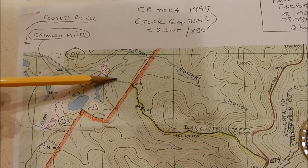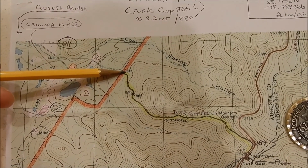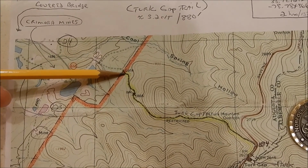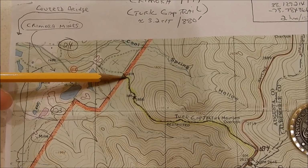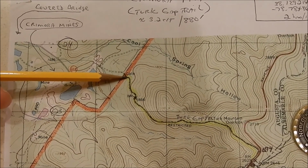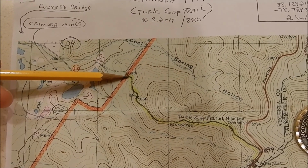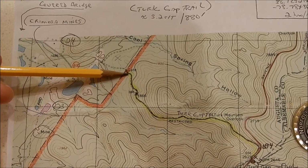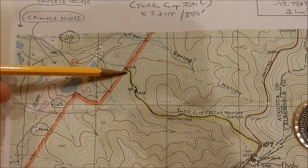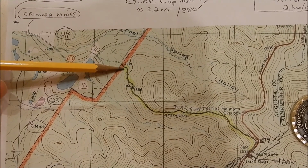So then from here I turned around and went back up. On the way back up, when I got to where it says gate, I actually did eventually find the hole in the ground that used to contain the support for the gate. It was one of those gates that was hinged on just one side. It looked really old, so it could have been from way before the park was formed.